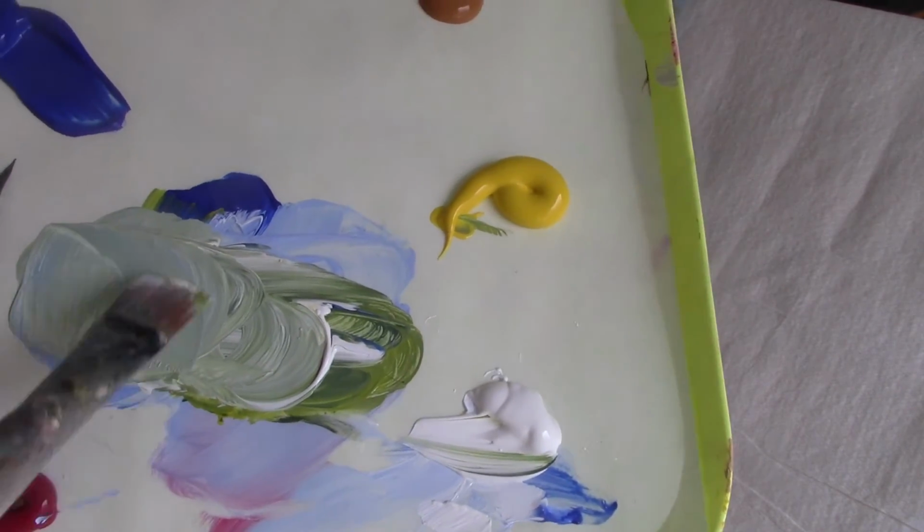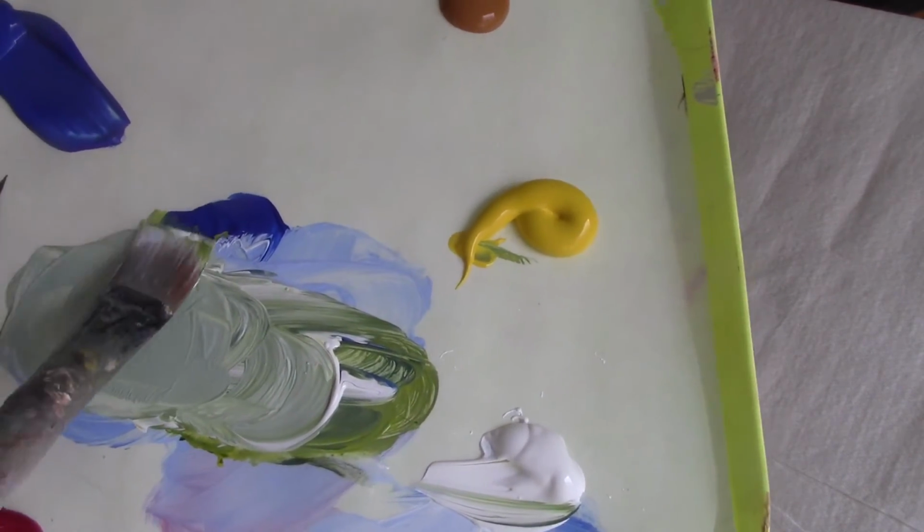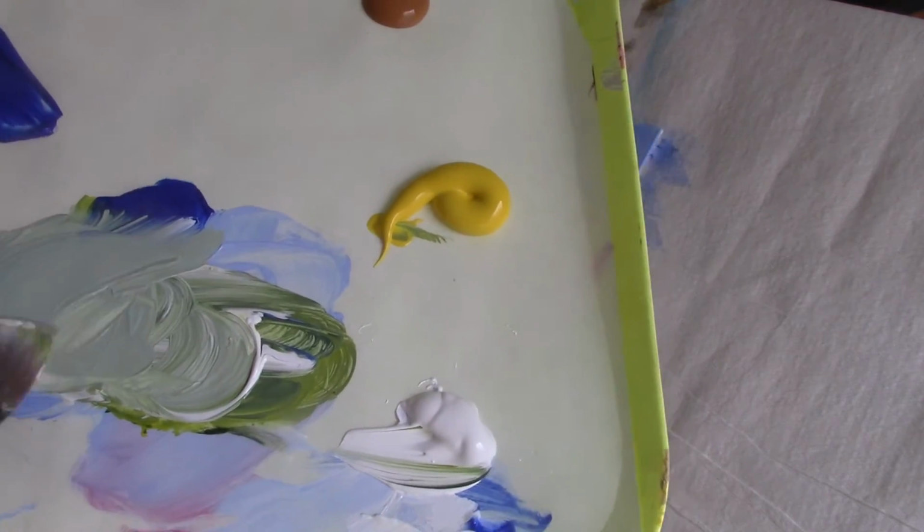Water sort of evolves in my paintings, and whatever you see me put down, it may or may not stay there.